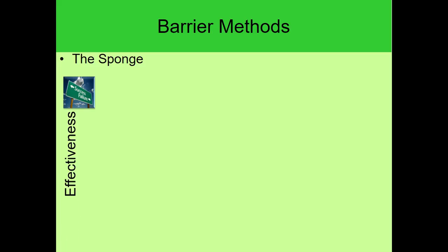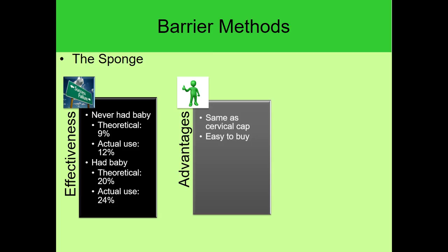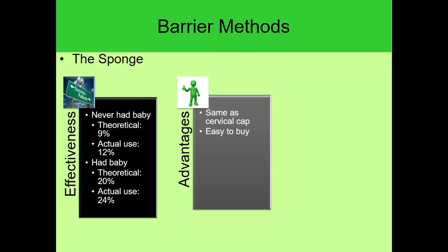So the effectiveness of the sponge, again, depends on whether you've had a baby or not, and it looks a whole lot like the cervical cap in its effectiveness ratings. If you've had a baby, probably not the best method. The advantages are all the same as the cervical cap or the diaphragm, but it has the advantage of not having to go to the doctor. You can just buy it at the grocery store.